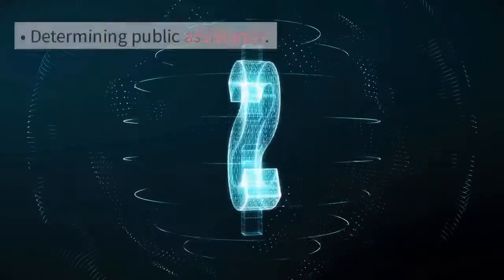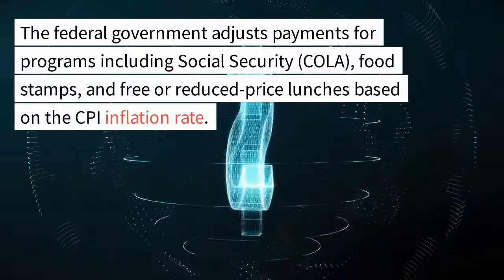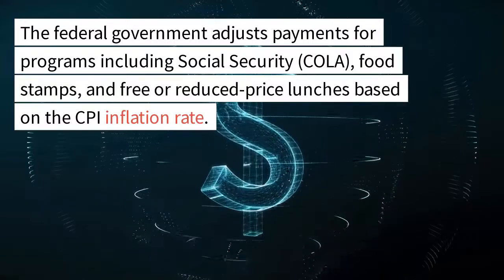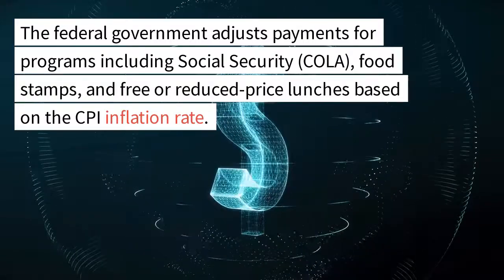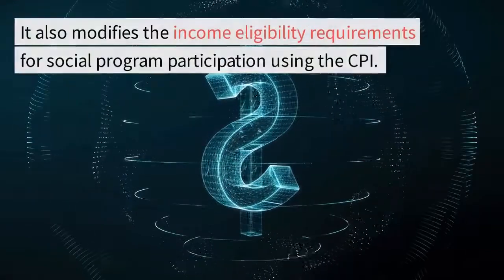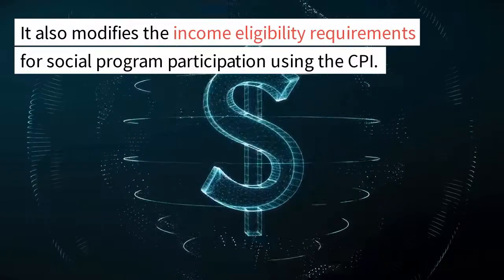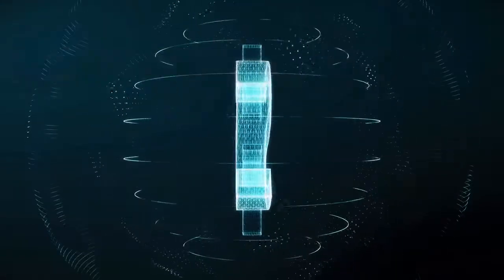Determining public assistance. The federal government adjusts payments for programs including Social Security, COLA, food stamps, and free or reduced price lunches based on the CPI inflation rate. It also modifies the income eligibility requirements for social program participation using the CPI.